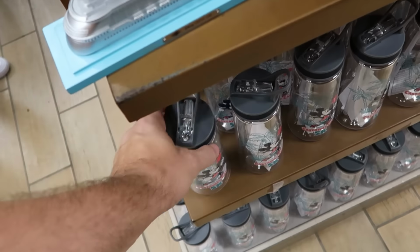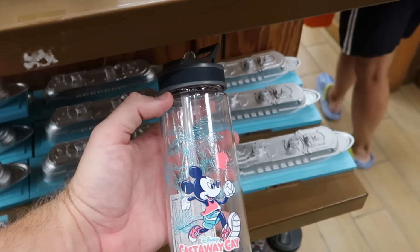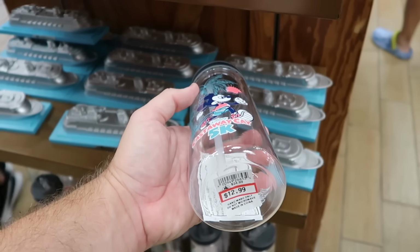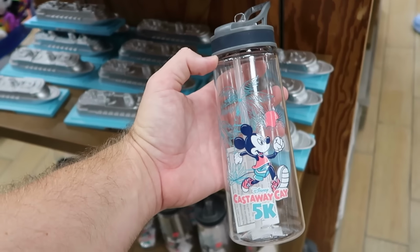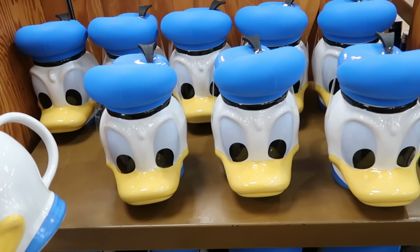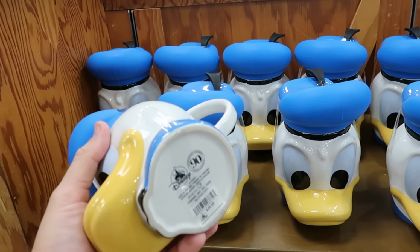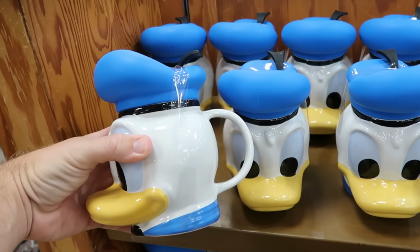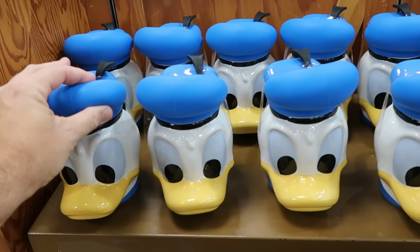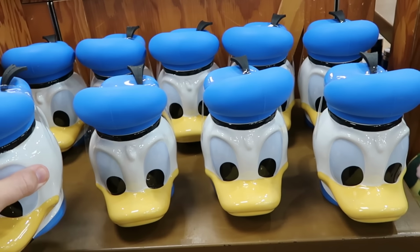And right underneath there is some of the assorted drinkware. The water bottle for Disney's Castaway Cay with Mickey Mouse. You got some palm trees. Then it says 5K. $12.99 from $25. It is seriously such a great time to come visit the Character Warehouse. There's so many cool things going on, like the 90th anniversary of Donald Duck coffee mugs. These are absolutely massive with the huge oversized handle. You do get his hat on there with that silicone design. They are only $12.99, marked down from $30.